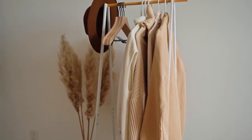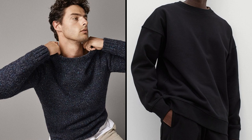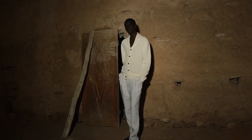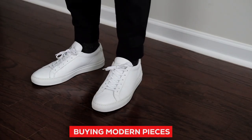Consider investing in many key pieces of jewelry that you can wear every day. These may be simple stud hoops or a delicate necklace. Keep your minimalist wardrobe updated by occasionally reassessing and cleansing things that no longer fit with your style or lifestyle. When buying new pieces, consider the cost per wear.